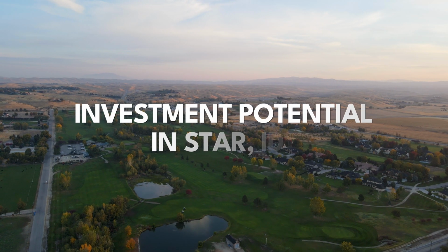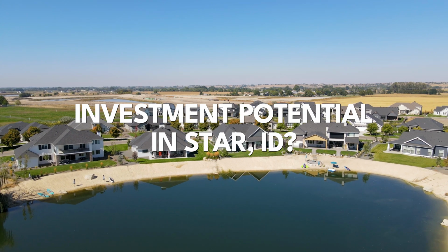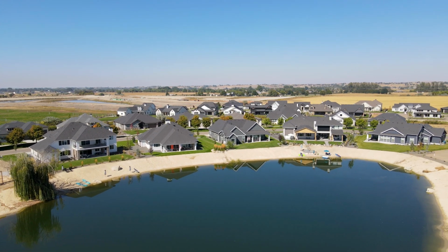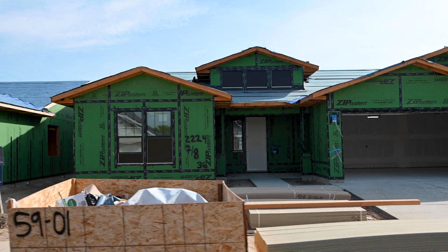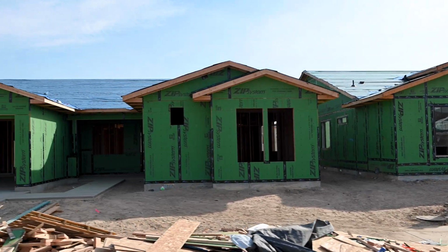Yeah, and then just talking about like Star and some of the value in Star and what investment potential in moving to neighborhoods like this, right? Like if you live in Boise or you live in Meridian and you want to get into a little bit of a smaller town, Star has some great potential. We've seen it grown a lot. Right now, there's not a home on the market under 400,000 in Star. And so I think that equity and that home value growth has been a little bit more in Star than some of the other suburbs.